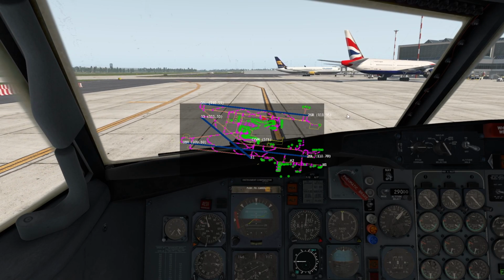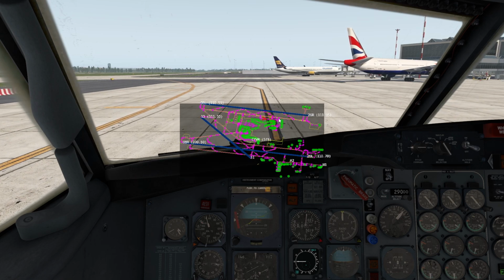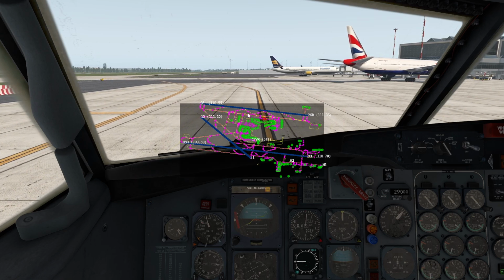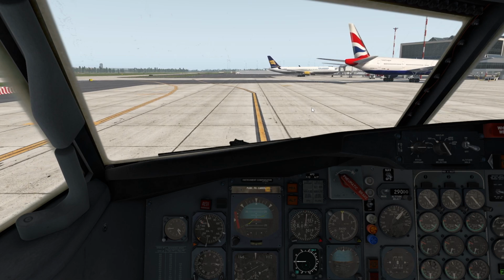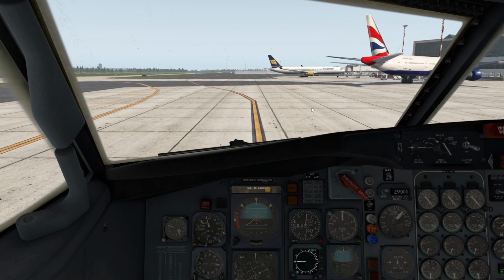It's a pretty simple taxi out to the end of 26 right here. Pretty short one as well. Having to go all the way out to 26 left from here would be quite circuitous. So fortunately we're not doing that.